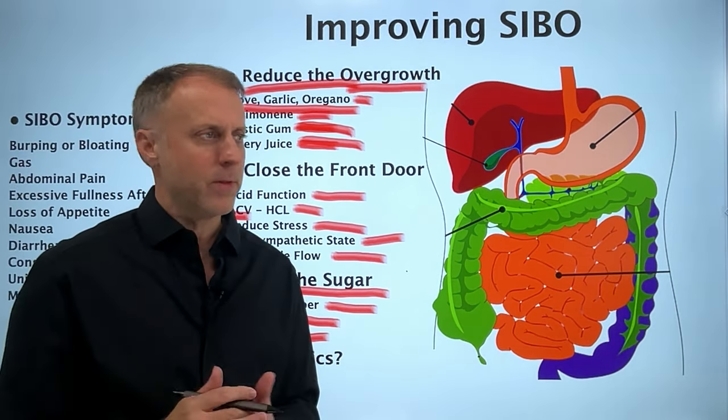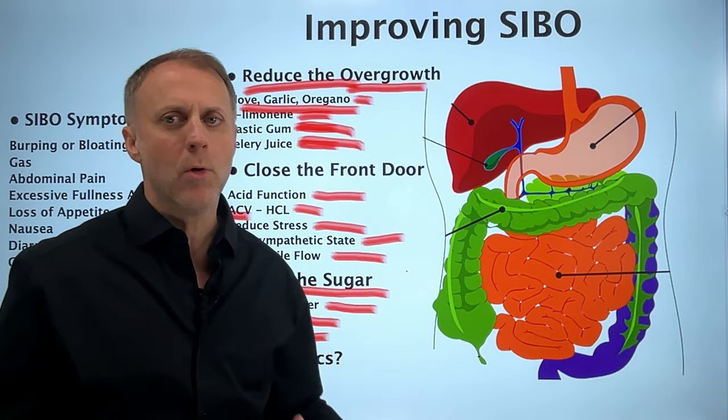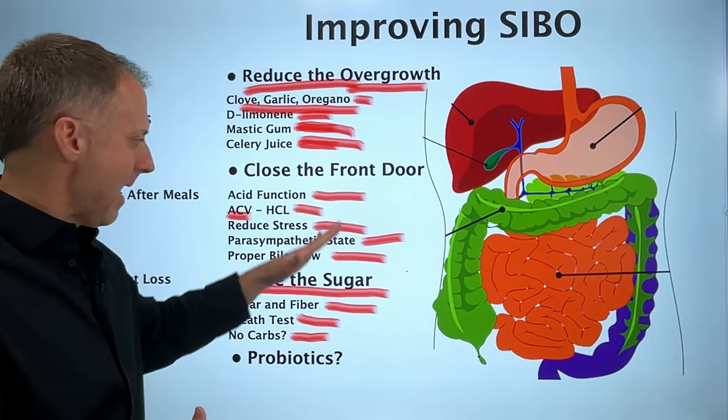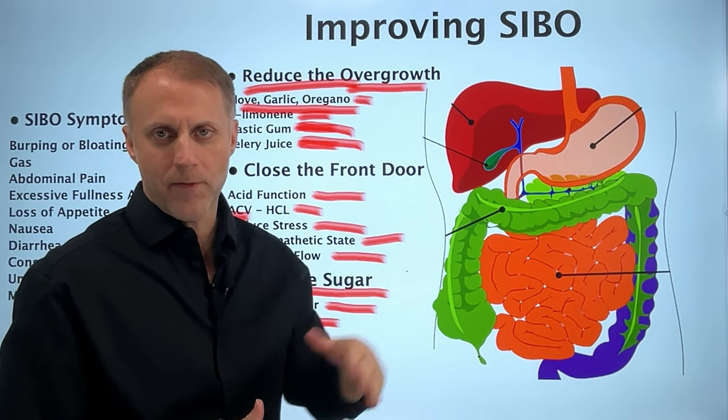You know, there's a lot of people that feel like carnivore might be the best solution for this because you're removing all the carbs and all the fibers that help these bacteria thrive. The problem is a lot of people have this issue due to a lack of stomach acid that'll have that door open in the first place.